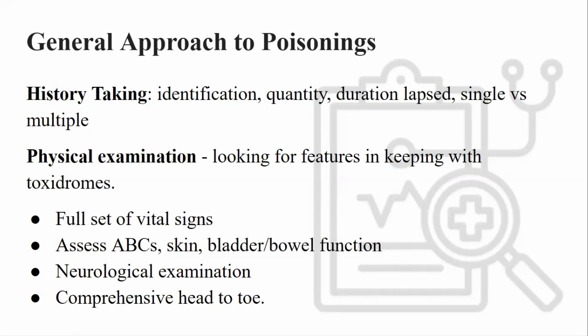Here we are trying to possibly look for features in keeping with toxidromes, as this will help guide our diagnosis and management. Often starting with a full set of vital signs from arrival at the facility, including your temperature and your HGT, assessing ABCs and intervening accordingly based on what you have found, looking at skin, bladder, bowel function. For instance, if you know patients are quite dry with urinary retention, absent bowel sounds, and you're thinking more, for instance, anticholinergic. Neurological examination. Often patients can present with a GCS of 14, 15, confused, hallucinating from psychoactive substances. And like I had mentioned, a comprehensive head-to-toe exam.